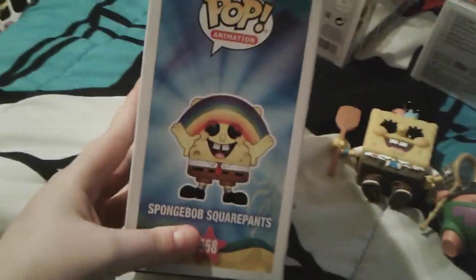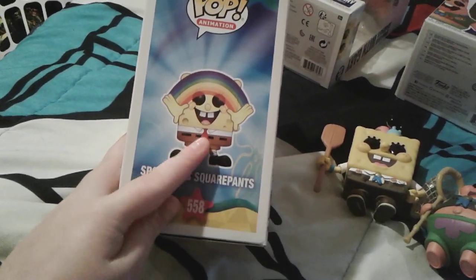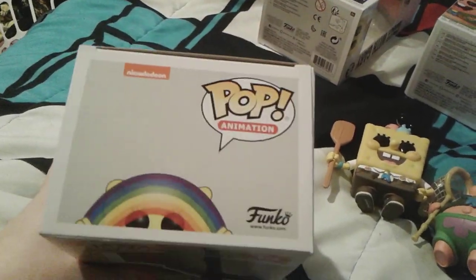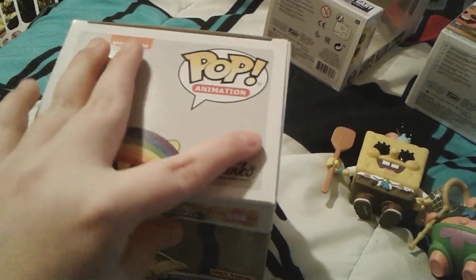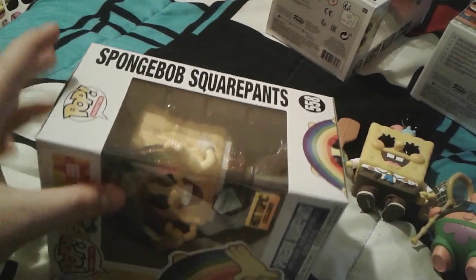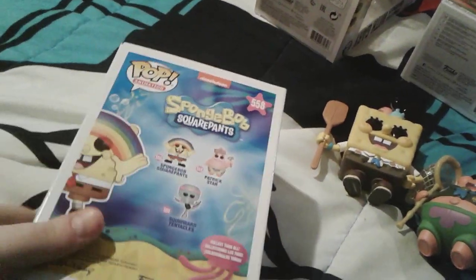And here's this side of his box. Yep, there he is doing his Imagination Rainbow. Oh yeah, duh. Here's the top of the box. You can see him doing his Imagination Rainbow again. And the side, you can see a little bit of him right there. And yeah, there's another animated picture. There's his name, 558.